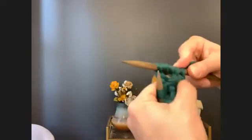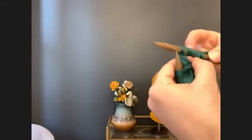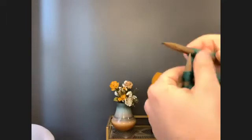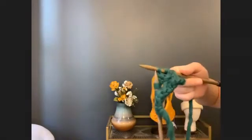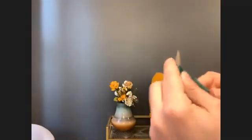So now you can see, if we ignore my setup stitch here, I did a knit 2 together, replaced it with a yarn over, added another yarn over, and then knit 2 together again. Lovely. So we can do that. Again, I'm going to knit 2 together regularly.